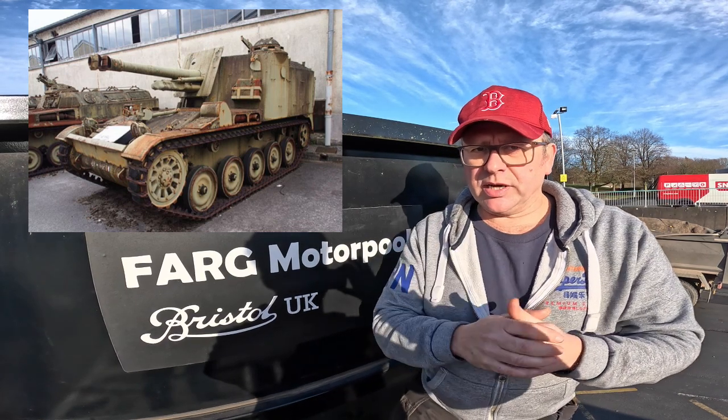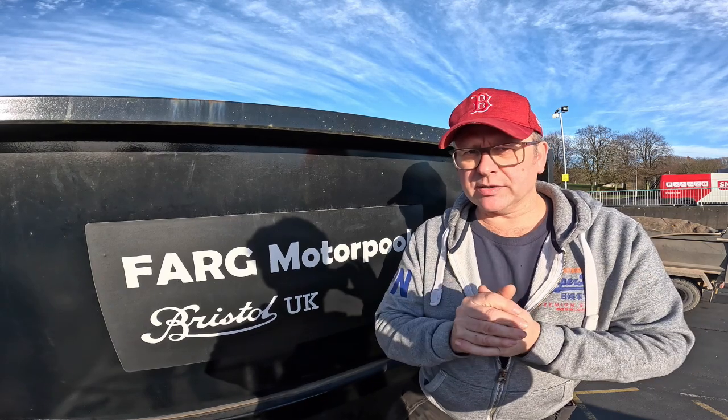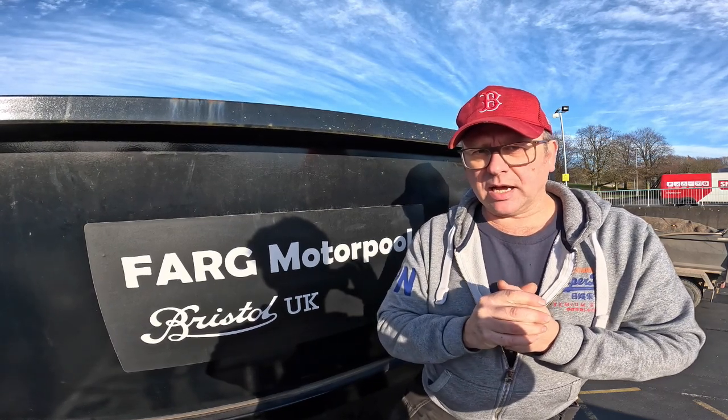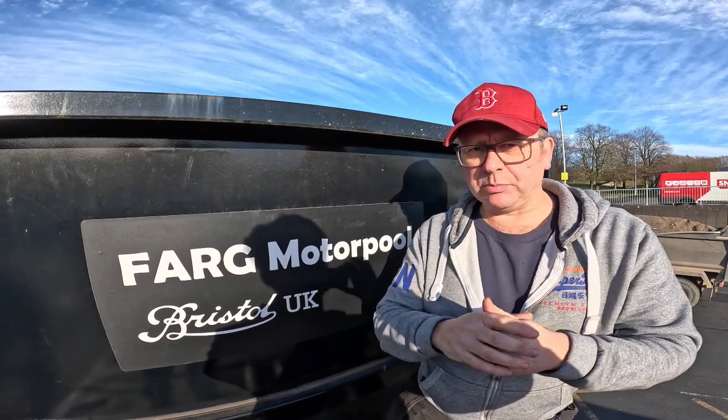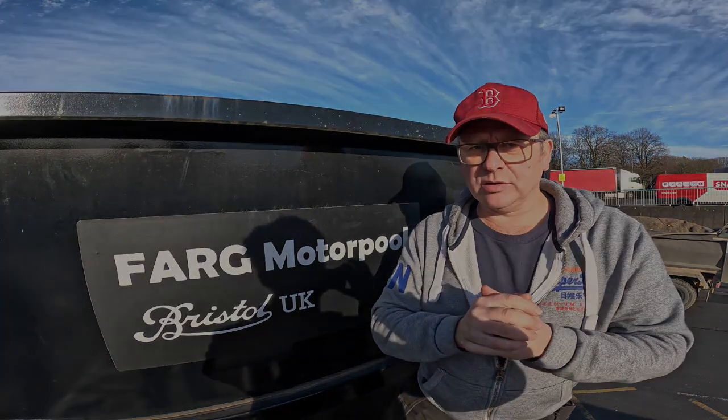So join us, we're traveling up now, we'll collect it, we're bringing it back, and we'll do an in-depth walkaround of it when we get back to the unit. But for now, it's just a bit of a taster, so you can see this really rare beast moving, being loaded, and us bringing it back down to the FARG Motorpool.